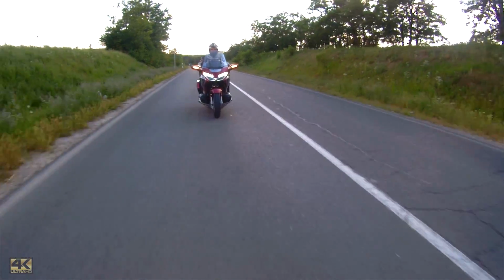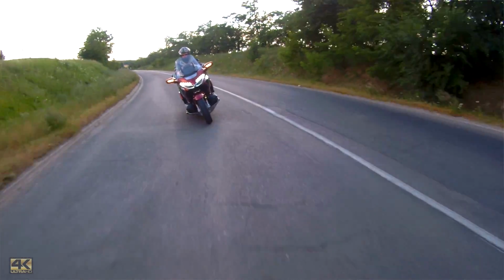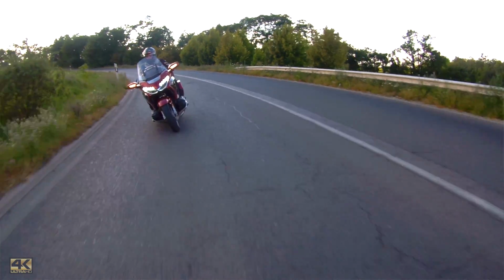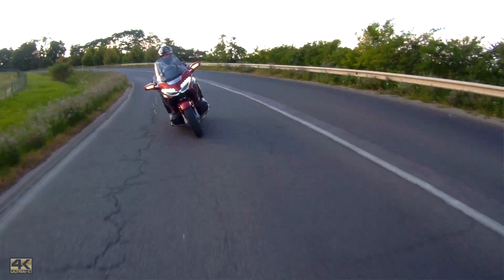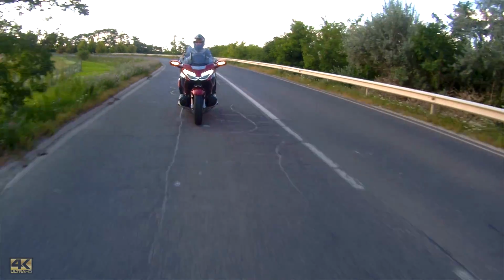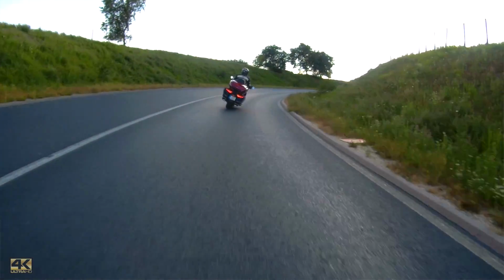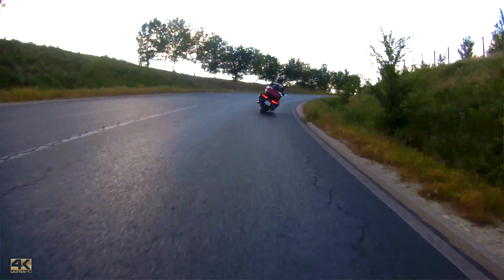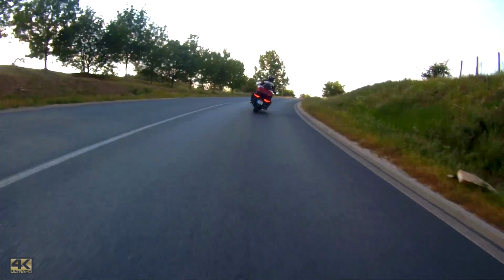And I also had some proofs that for example, when a car coming to the front of me started to overtake, the driver really kicked the brake pedal and went back behind the truck he was trying to overtake, because the lightness of the GoldWing is really very good.